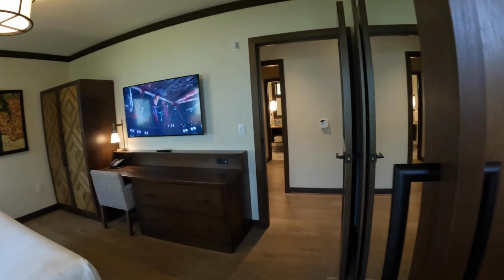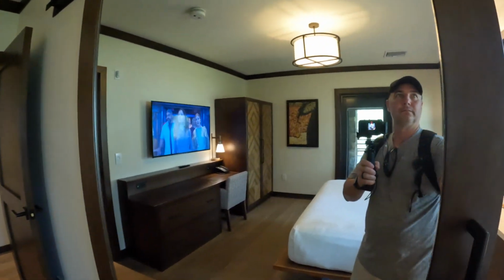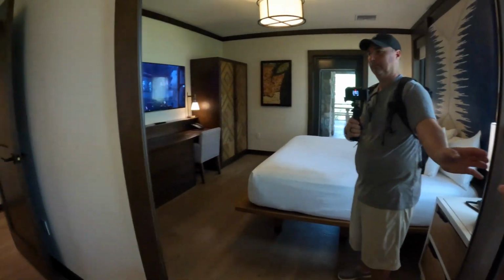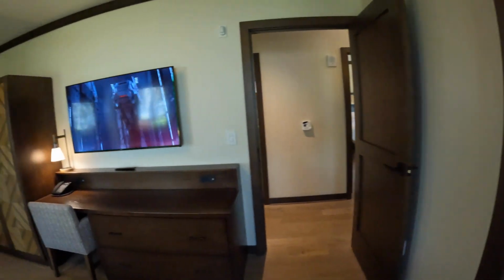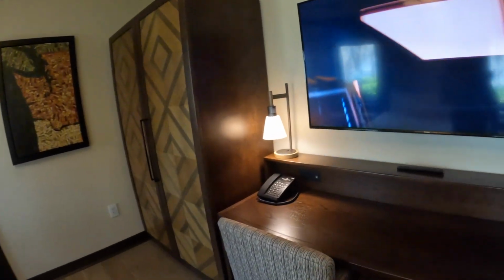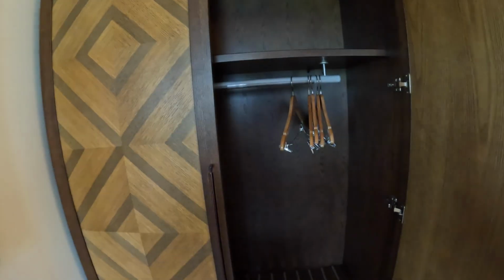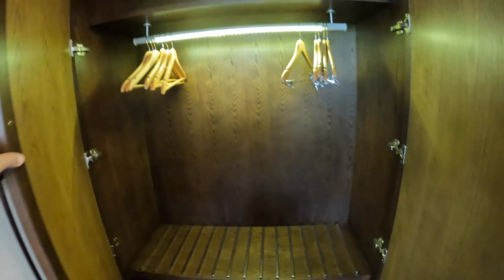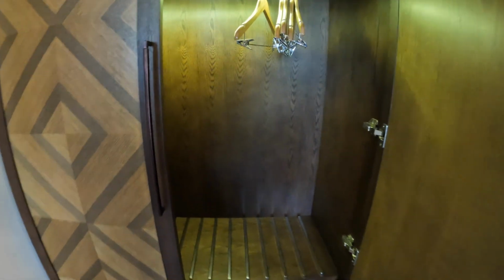Alright, making our way out of the bathroom back into the master bedroom here, you'll see the barn style door that slides shut. It does have the full-length mirror there to separate the bathroom from the bedroom. And as we make our way across the room, like I said earlier, you see the nice long desk there, and we're going to open up this closet space they have here. One of the things I noticed right away is that they didn't have the robes in here like they do at the Polynesian bungalows. Overall, it's a pretty standard closet with shelf and hangers and a place to get your stuff out of the way and hang up anything you need hung.